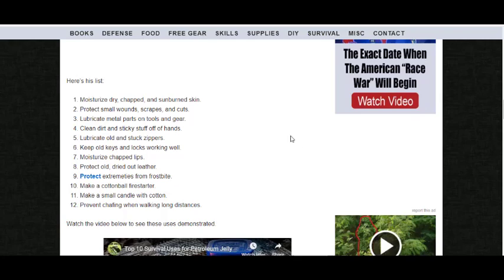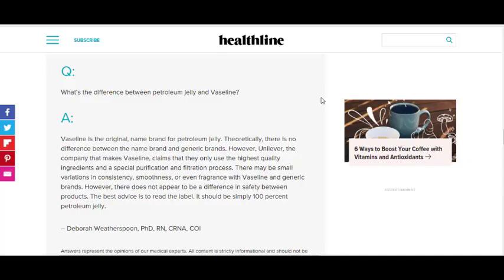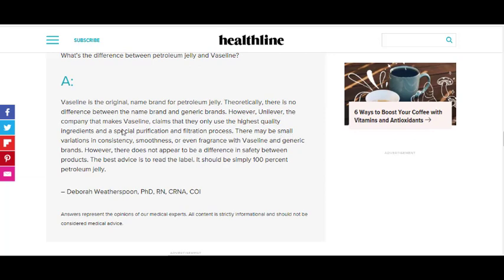Now, I wanted to go over what's the difference between petroleum jelly and Vaseline? Because I know that if you go out and buy the name brand Vaseline, that's usually a lot more expensive than if you bought an off-brand that was just petroleum jelly. So it says here, Vaseline is the original name brand for petroleum jelly. Theoretically, there is no difference between the name brand and generic brands.